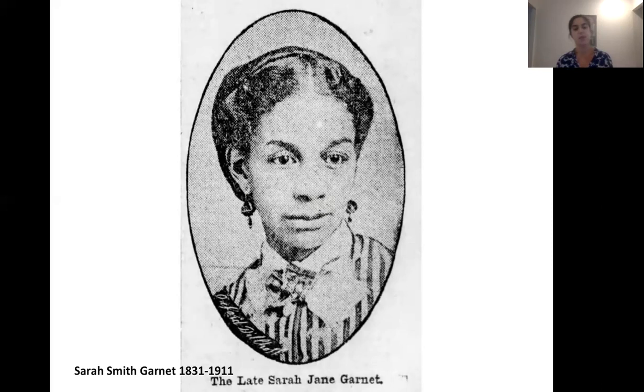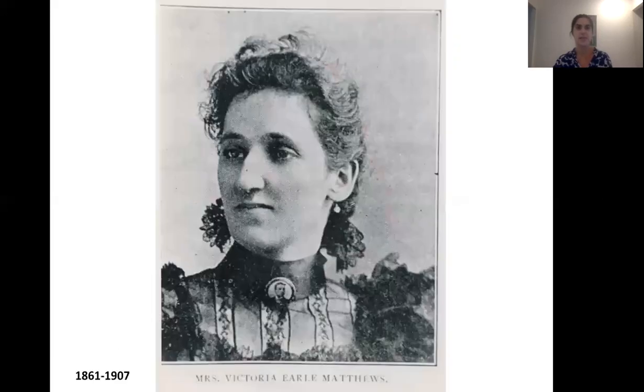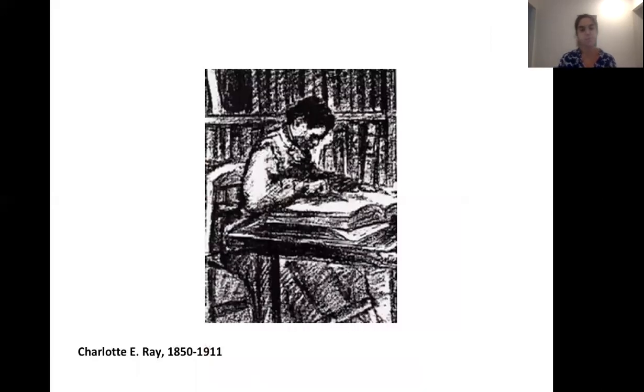Charlotte E. Rey joined Sarah Smith Garnet's organization, the Equal Suffrage League of Brooklyn. And so Charlotte E. Rey, throughout her life, became a suffragist and joined the National Organization of Colored Women and applied her knowledge of the law to that work.